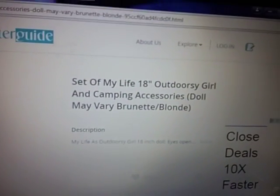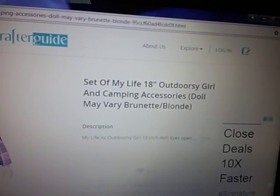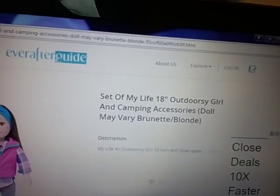A camping set. So yeah. See, it's the set of My Life Outdoorsy Girl and Camping Accessory Doll, May Vary Brunette / Blonde. So there's a blonde one. And she does in real life, but it doesn't show in the picture. I can see them, but you guys can't really see it. But she has freckles, so yeah.